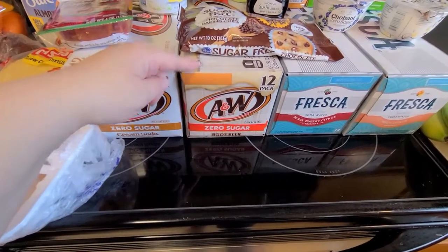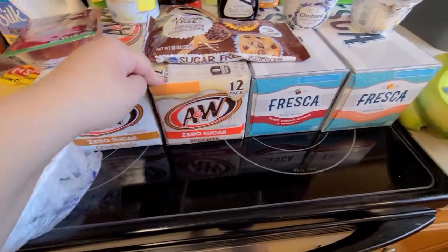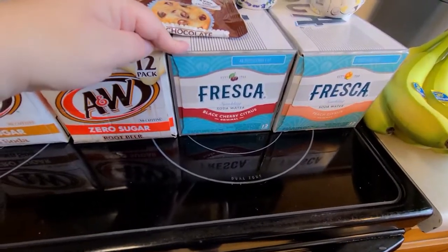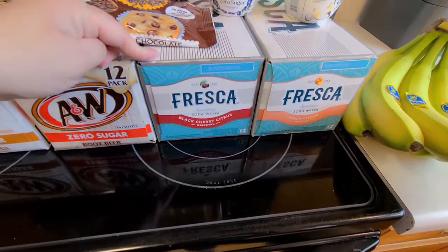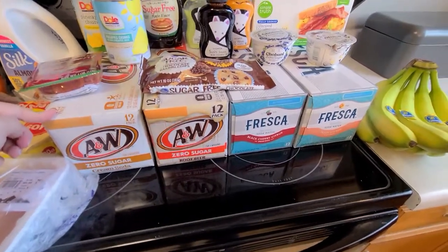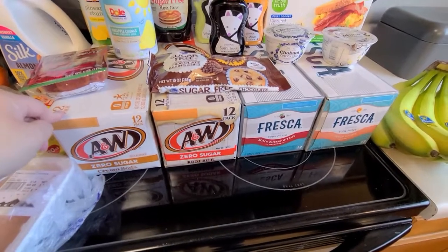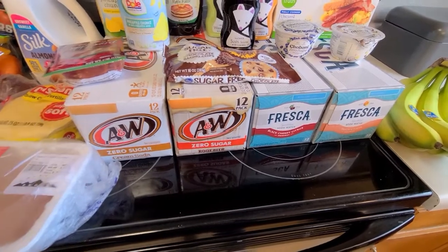I'm a lover of the zero sugar root beer, and so when I want to have a soda pop, I like to have this on hand. My husband likes Fresca, and they didn't have the original, which I think is grapefruit, but they had black cherry citrus and peach citrus. And so he decided to give those a try and picked up 1 of each. And so we did end up with a lot of sodas this time, but it will last us for quite a while because we don't drink them a ton. I probably have 1 every other day to every 3 days I decide I want to have a soda because I really work hard to get all my water intake in each day.